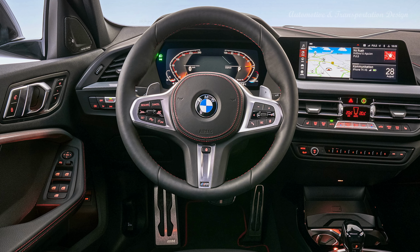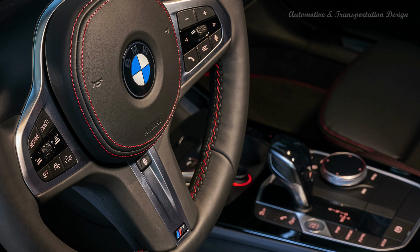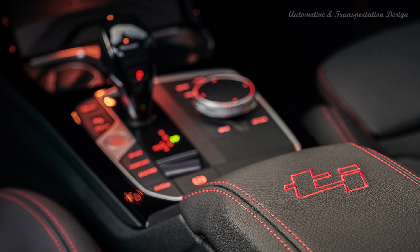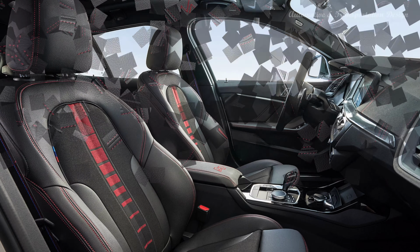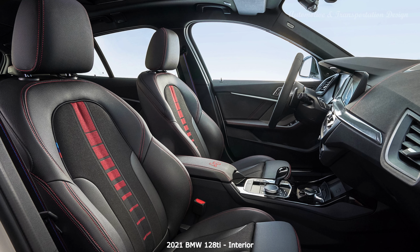The 1 Series has a well finished, easy to use cabin. The seats are comfy and supportive. So's the ride. No adaptive dampers here, but you don't need them, plus these regular dampers keep the cost and weight down. There's an individual mode to tune the steering, throttle and gearbox behavior to your liking, but it's actually at its best with everything set to sport. Plus, the new shape 1 Series has better rear seat space and a bigger boot.